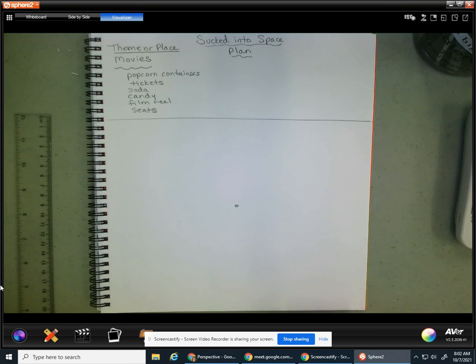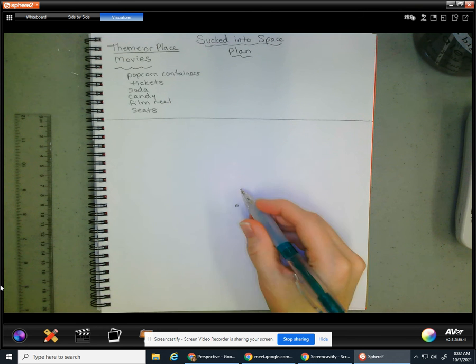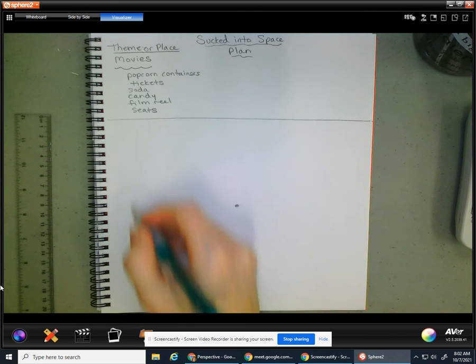Now, I was telling some of you that you really want to get a sense of depth, like some things are close. Whoa! Oh my gosh, it just flew by my face. And some things are really far away. So things that are by the vanishing point are going to be smaller. Things that are on the outside of your paper or your square are going to be bigger.